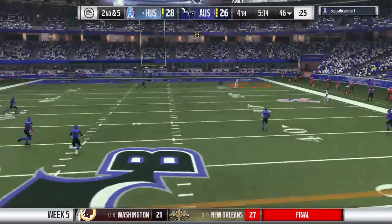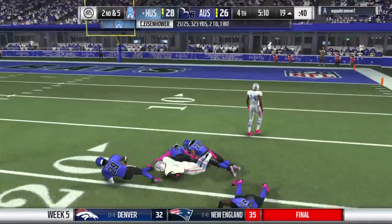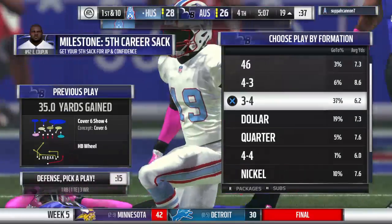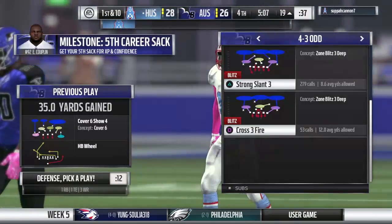He's going to air one out. That's caught inside the 20. And that one results in 35 yards. Well, we haven't been shortchanged on offense. Another fun play to watch there on the deep pass.